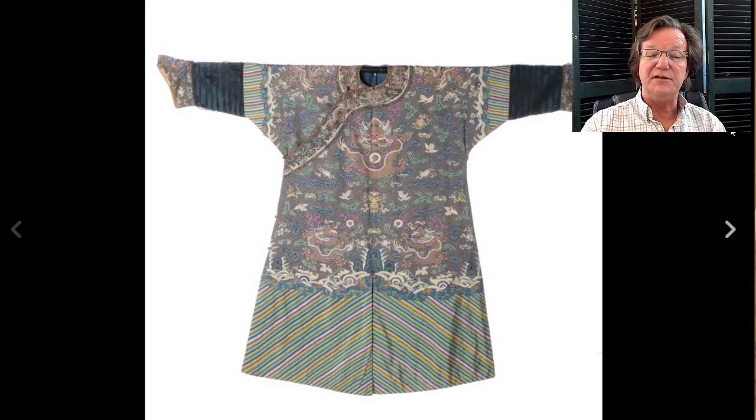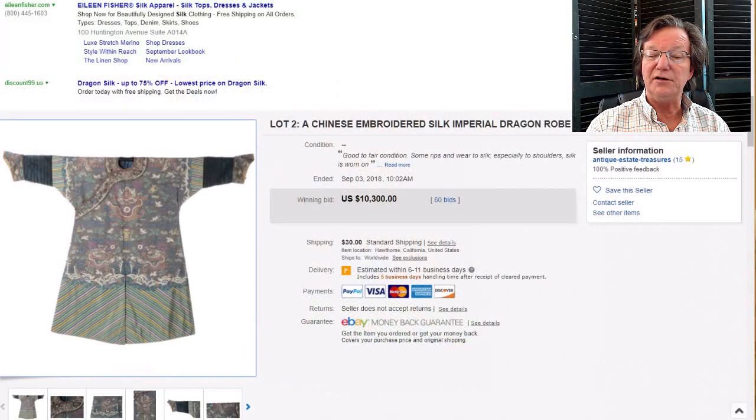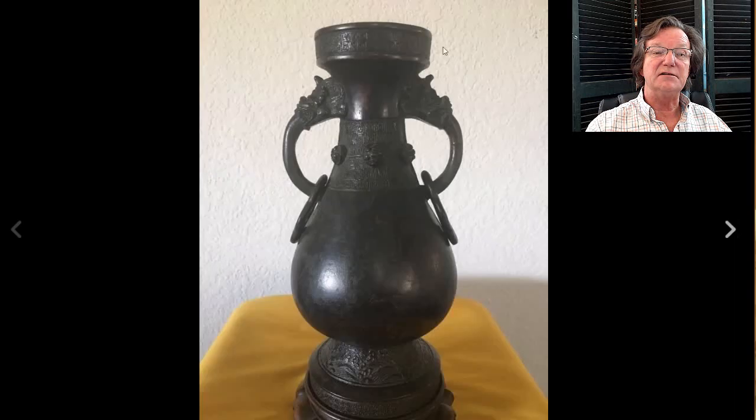I think the flash the seller used washed out the colors a little bit, but this was a nice-looking robe. It had little bits of wear here and there, but overall, I think it was in pretty good shape, and it brought $10,300. And that's sort of right in the range for these things.